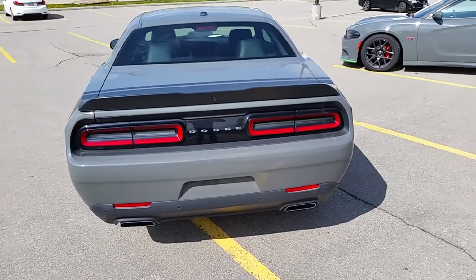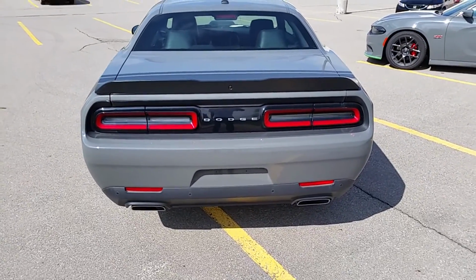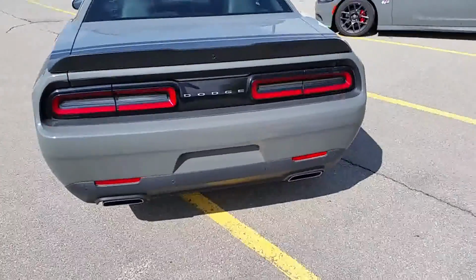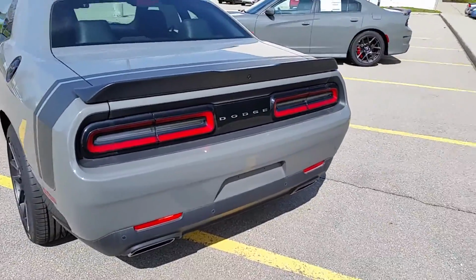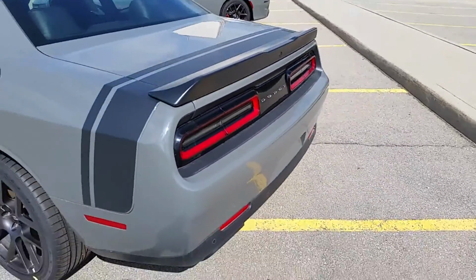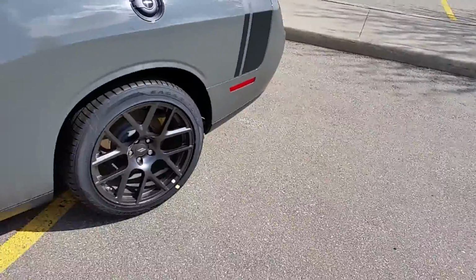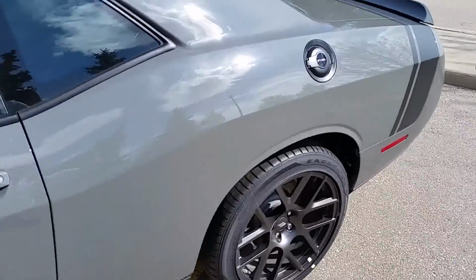I love these lights, especially at nighttime when you see them fully lit up. It's just 10 times sharper. And personally, I would definitely go with the Challenger lights on the back. Sorry, it's probably really windy out here. Let's go inside the car for a second now.